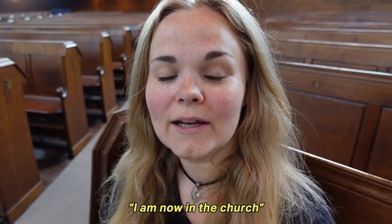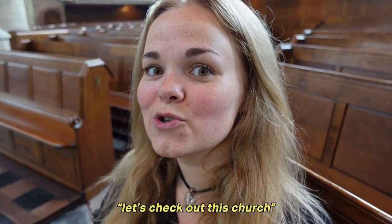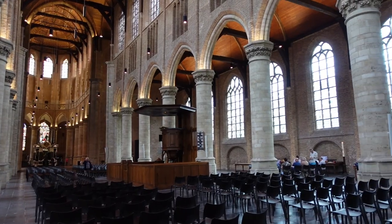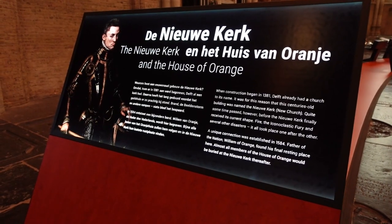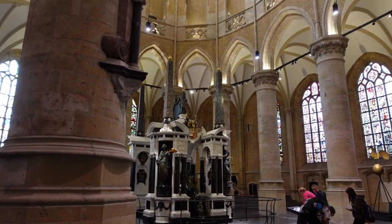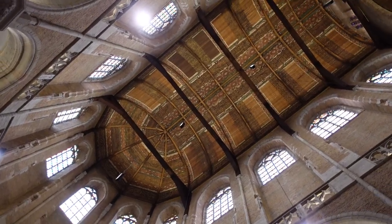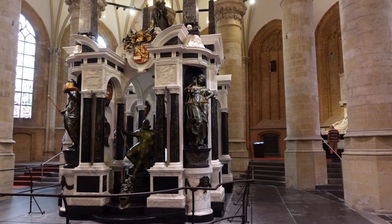I am now in the church, so that's why I am whispering. Let's check out this church next. This church is from the 1500s, and what makes it special is that it's the final resting place of William the Orange, who was a statesman and army commander and played a key role during the war with Spain. His efforts led to the establishment of the Republic of the Seven United Netherlands.